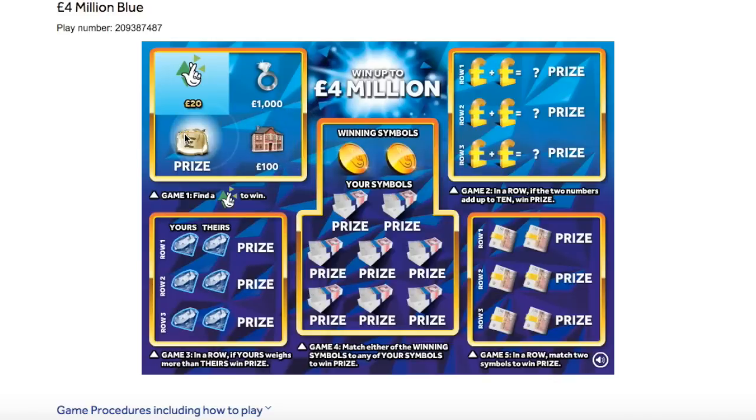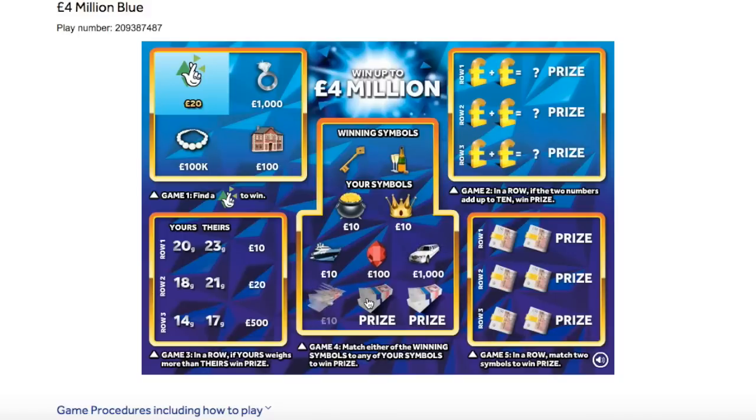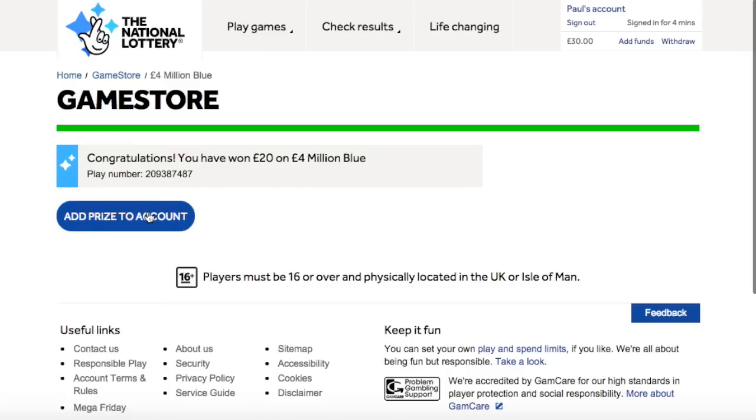Come on, make it a 50. No, here we go, come on. Key and champagne. No, no, no. Looks like it's just going to be the 20. That's an old phone, didn't it? Okay, £20. So we've got our money back, and then two we've just bought. Well, that's good. That's a bit of a result.